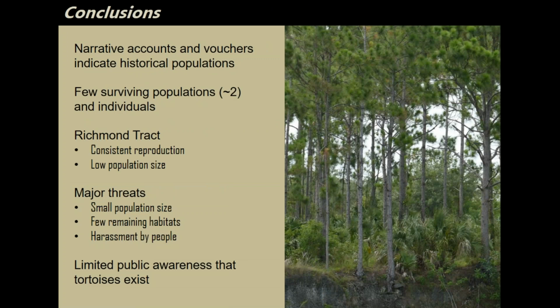So overall, there are tortoises in Miami. I hope I've convinced you of that. And they are a historical population. There's probably only 2 surviving populations and not that many individuals between the 2 of them. At the Richmond tract, at least we know there is consistent reproduction, but probably low population size. There are major threats, despite small population size, few remaining habitats and harassment by people, and limited public awareness that tortoises exist at all in the region.